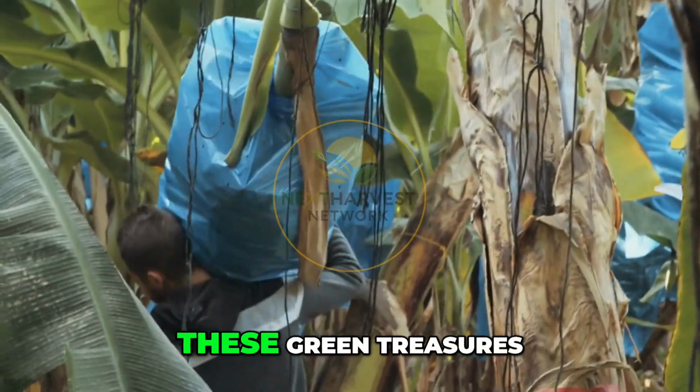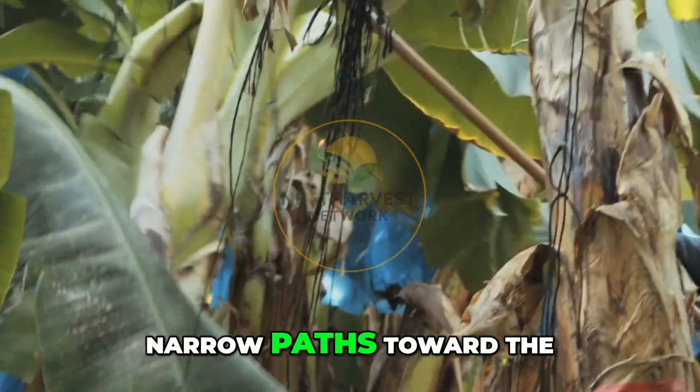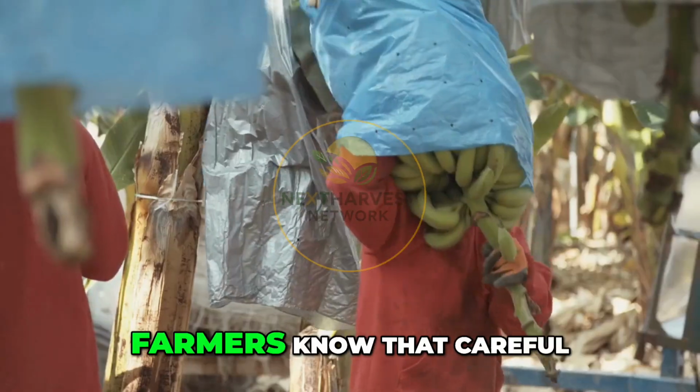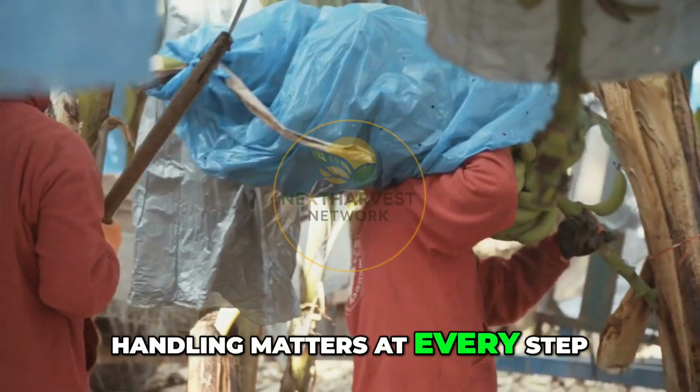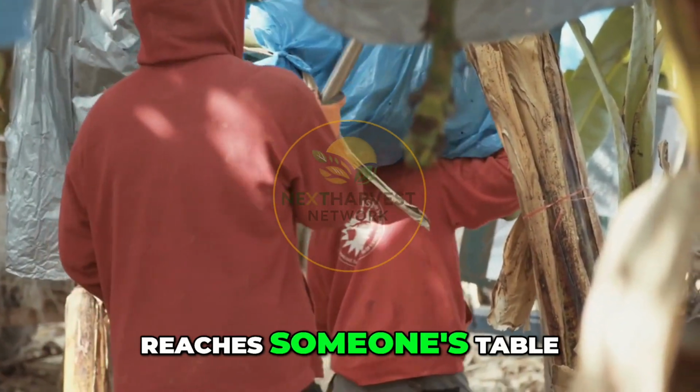And once they have these green treasures, they're loaded onto padded carts and rolled along narrow paths toward the collection point. Farmers know that careful handling matters at every step, because even the smallest bruise can spoil a banana long before it reaches someone's table.